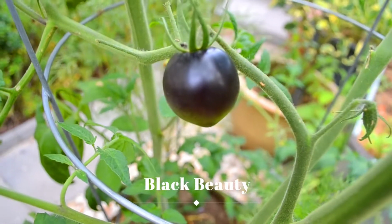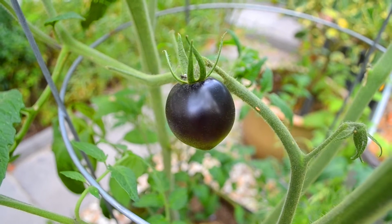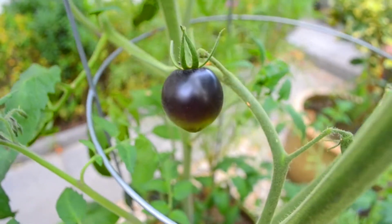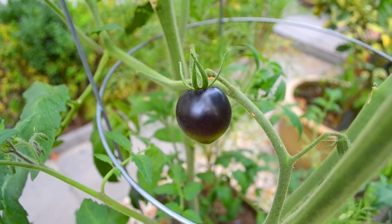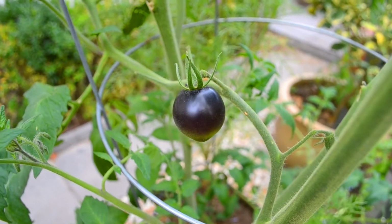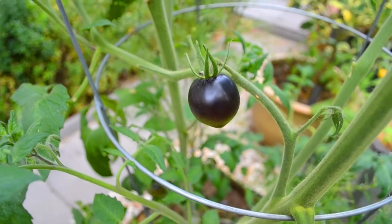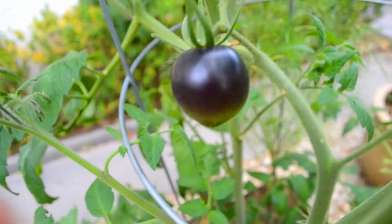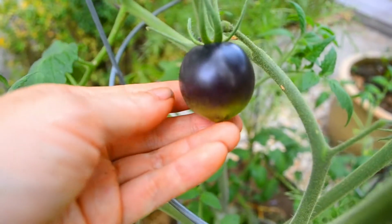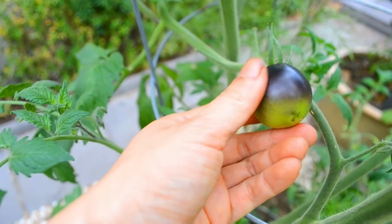This is the Black Beauty. Such an intense colour already on that, and that's a small tomato. You need to plant these dark varieties under a lot of bright sun. While tomatoes don't need direct light to ripen, they do need sunlight hitting them to form this colour. So that's why the underside doesn't have it. It's green.